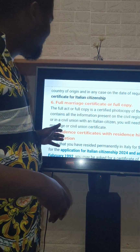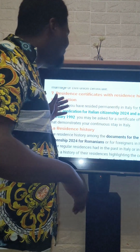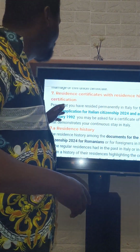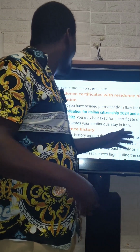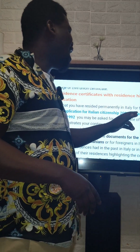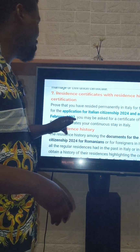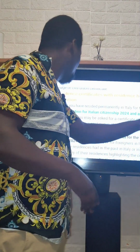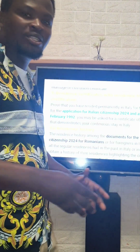Also, it says residence certificate with residence history copy or self-certification. And we have to clarify, it says now, prove that you have resided permanently in Italy for the minimum period of time for the application for Italian citizenship 2024 as stated by law number 5 of 5th February 1992. You may be asked for a certificate of residence or other proof that demonstrates your continuous stay in Italy. So this is very important.